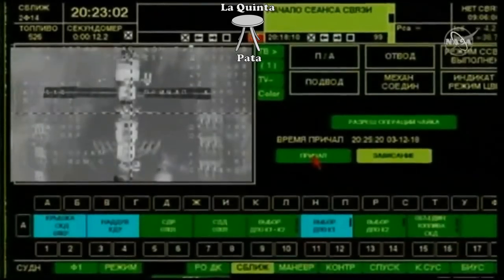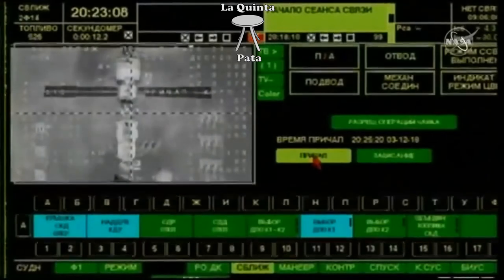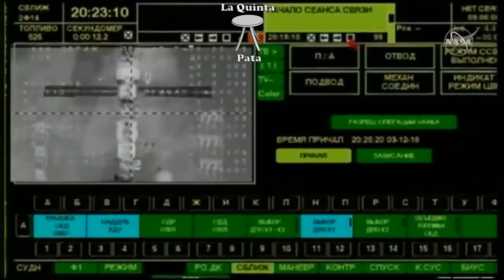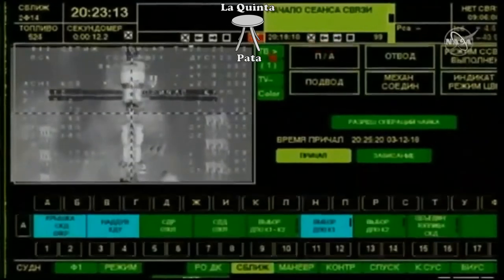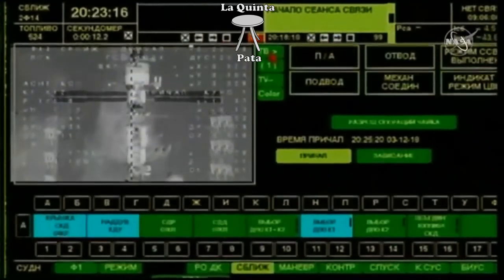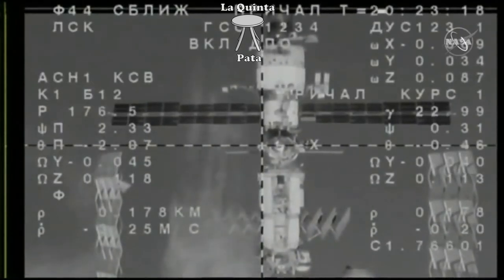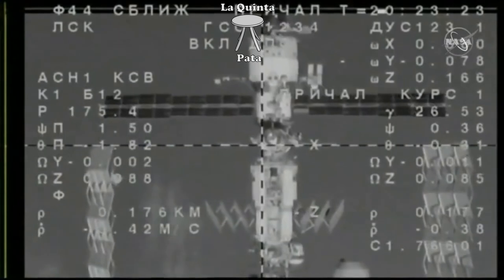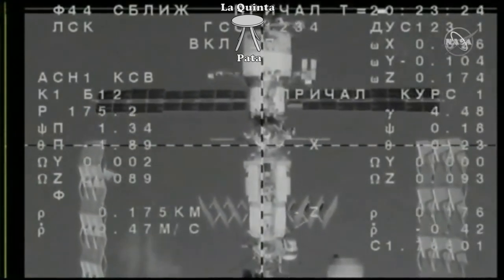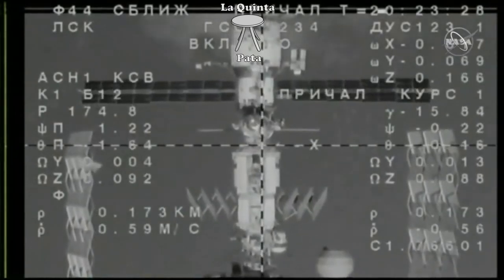Okay, so we are sending the final approach command. Copy. The command has been sent. Copy. So the Soyuz is now in a station-keeping mode. Very quickly assessed, approach looks good and has initiated the final approach command. The range is 178. You can see the range rate starting to increase as the Soyuz begins its final approach.